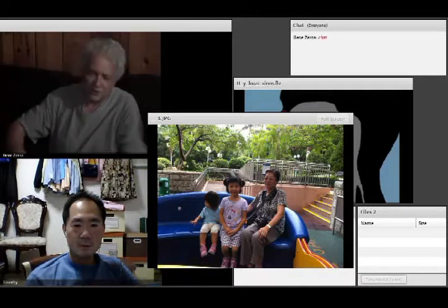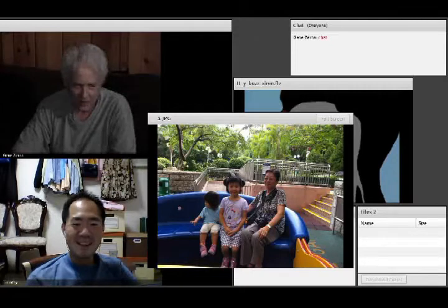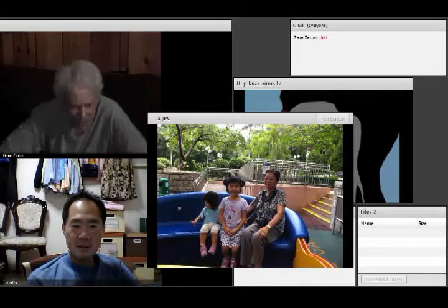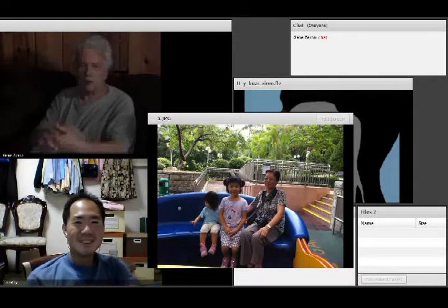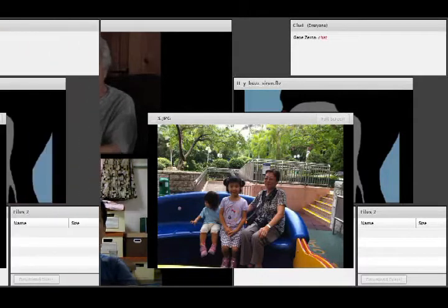I always went to the zoos, any place I went in the world. A variety of these zoos. Yes, this is another one in the same place. What park is this? This is Kowloon Central Park. Oh, okay. So this is in Kowloon. Yes, in Kowloon.